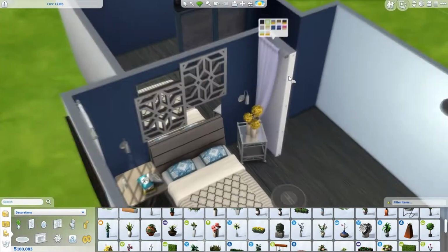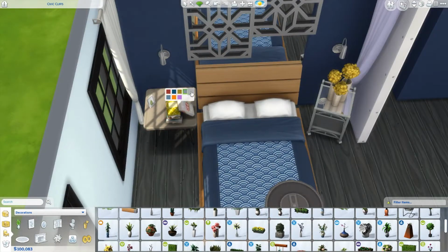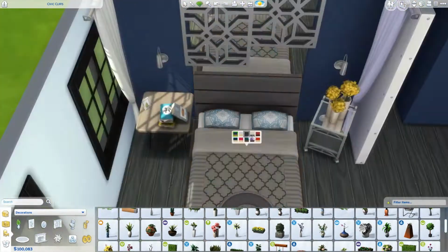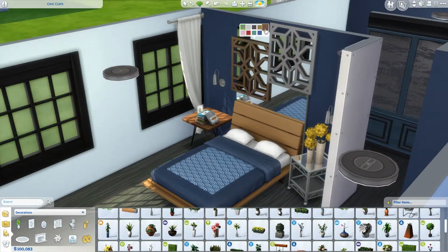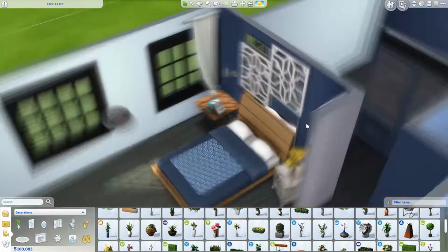We do have some mismatched stuff. Mismatched was the word I was searching for. So we do have some mismatched furniture, some mismatched tables and stuff.